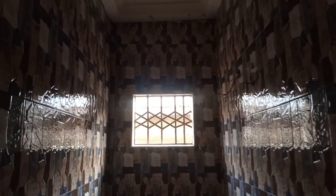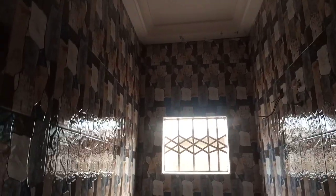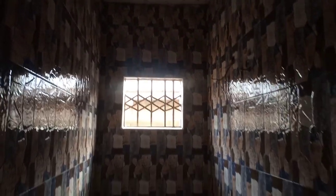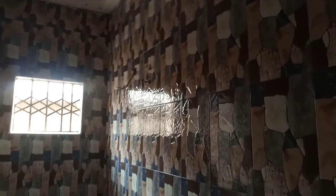Alright, so family, I'm in another guest room, and I use these tiles so much here because I love them. These tiles can be used for both interior and exterior walls. This is a washroom to one of the guest rooms that I'm showing you right now. I use these tiles for the front view of the guest house, that's the wall at the front of the guest house, and on the reception office, and I also use it in this particular washroom.